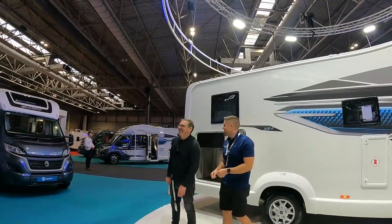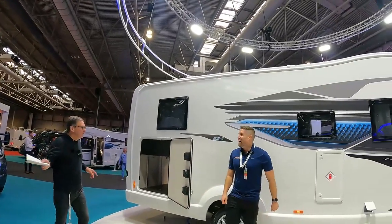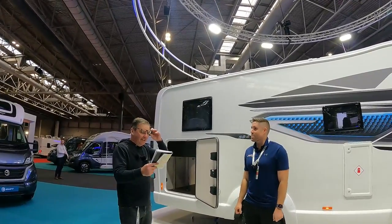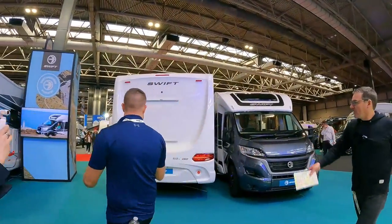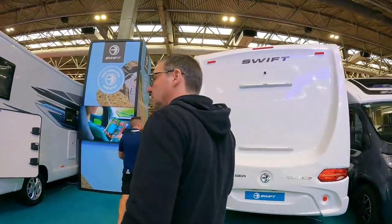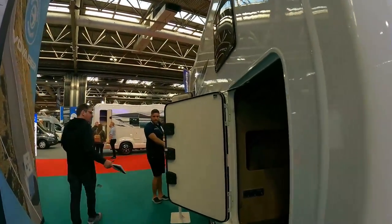Don't need that little book. Right, so which one do you want to look at? Do you want to look at the 594? Yeah, island bed. We always like an island bed, don't we? Just have a quick look, see if this 584 is free. So your 584 is rear singles or transverse?